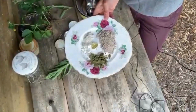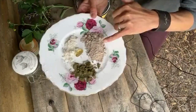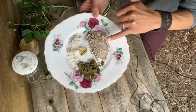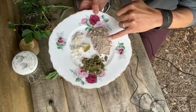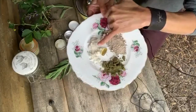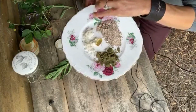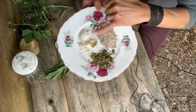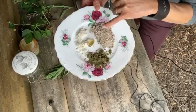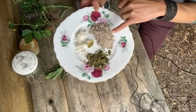Now what we've got here in my toothpaste, we're not putting all of this in, it's just so you can see it. I use clay rather than sodium bicarbonate, bicarb of soda, simply because I don't like salty toothpaste. That's just my preference. I have got a tiny bit of homemade sea salt here, and I put the tiniest little bit in, but I don't use the bicarb as an abrasive. It's just too salty for me, so I put a little bit of that in for minerals. I've got my calcium bentonite clay here.